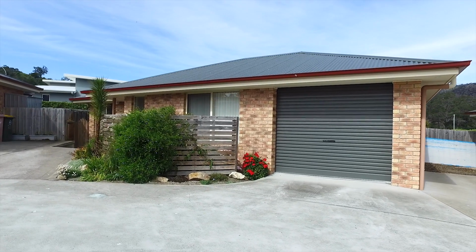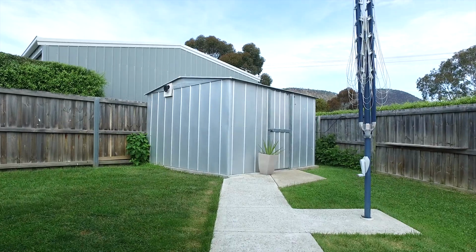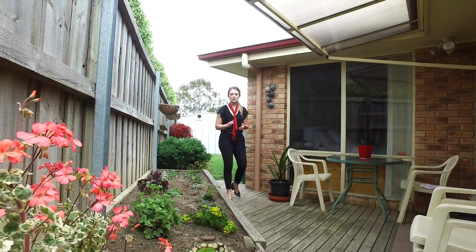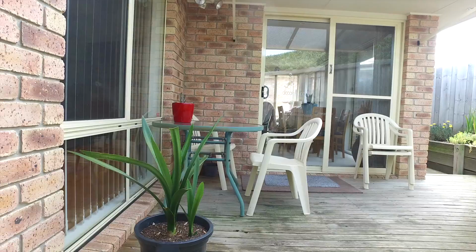Parking is also taken care of with a single garage that gives internal access to the home or the rear spacious yard, which overlooks the Derwent River. On warmer days, there is also an entertaining area that can be utilised for family and friends to enjoy.